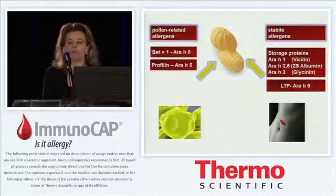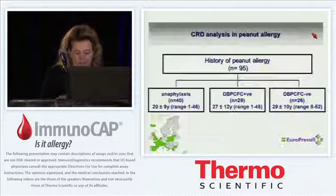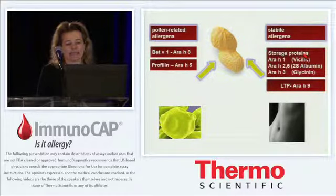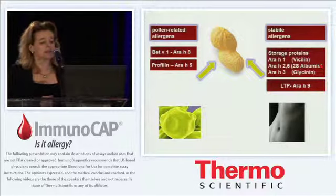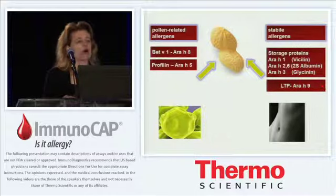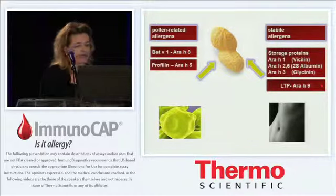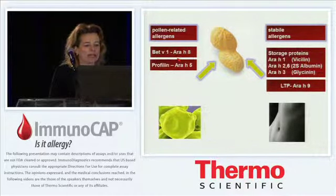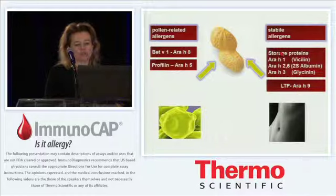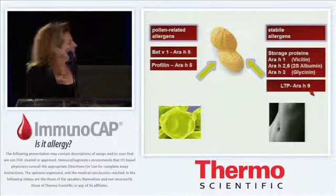So let's go now into peanut allergy. A peanut allergy can be acquired over sensitization to stable allergens such as the storage proteins, vicilin or Ara h 1, the 2S-albumins or Ara h 2 and 6, or glycinin or Ara h 3, then the lipid transfer protein here or Ara h 9. On the other side, a peanut allergy can be acquired over a primary sensitization to birch pollen, and here we have the BET V1 homolog Ara h 8 and the profilin Ara h 5. So Ara h 8, 1, 2, 3, and 9 are commercially available for routine diagnosis nowadays.